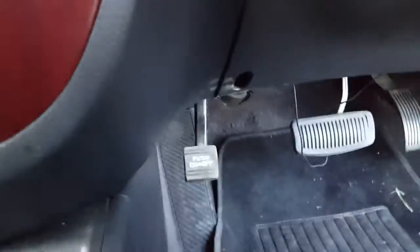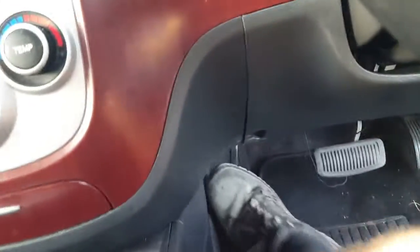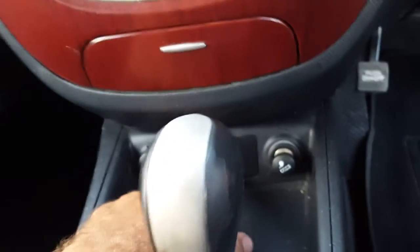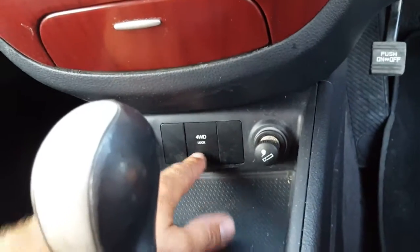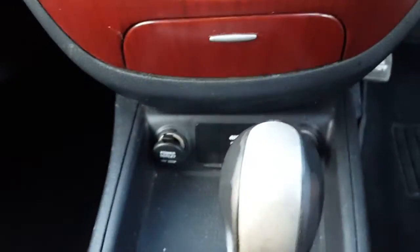Here's an interesting feature on these. There's the park brake. So you get your big dirty foot out and you put the brake on, and when you go to take off you just push it down and it comes out like that. Pretty cool feature. So you've got the four-wheel drive lock button down here, so you can turn four-wheel drive on or off. Power outlet for charging your phone, just there.